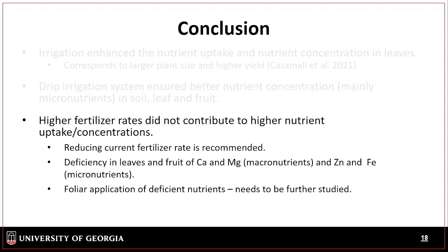Now, something that consistently comes along in all the analysis is calcium and magnesium as macronutrients, and zinc and iron as the micronutrients, coming up deficient in the plant, and of course in the fruit it is not common. And this is something that I think it will probably be important to start looking into. Can we do some foliar application of some of the nutrients, or also soil application of certain nutrients, and also think about why these nutrients are being bound in the ground, basically.